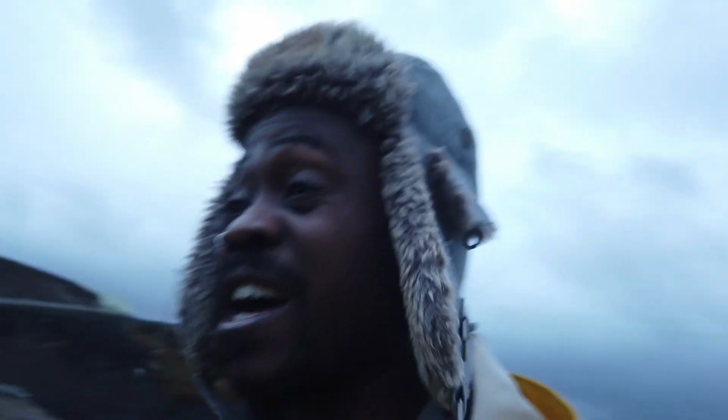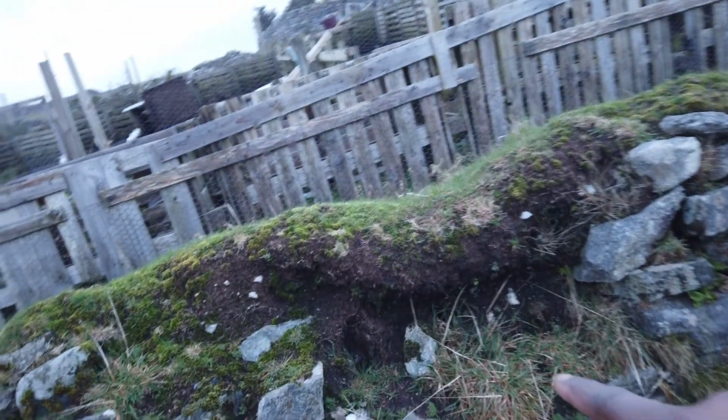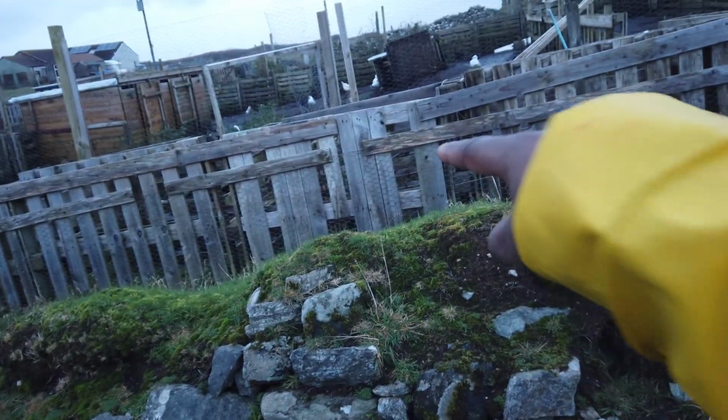Which is brilliant. But I'll go over here now and I'll show you where I think it might be coming in. I assumed it was here, but then I had a little poke around earlier and it wasn't the thing. So look, we just turn you around. I thought it was here, because the hole is in one of these pallets. Let me just, yeah, it's in one of those pallets just there.